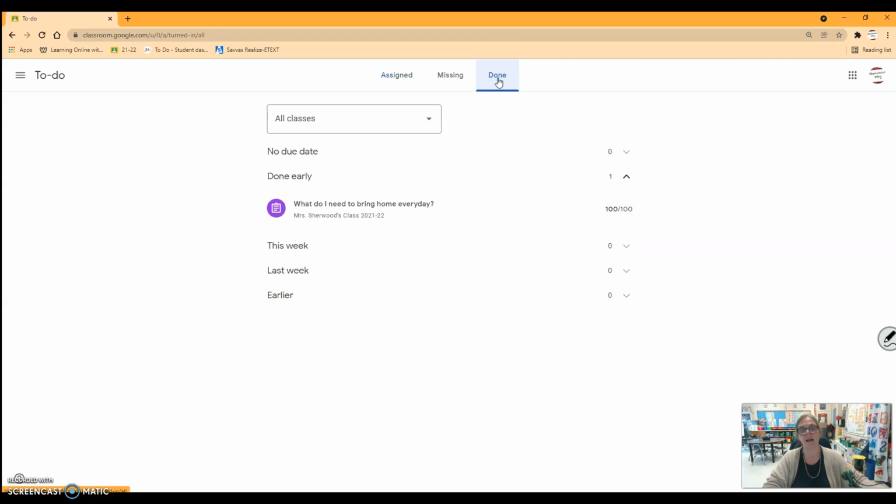When I click done, I see all the work that I've done. This was last night's homework. I got 100 out of 100 points. That means I did all of my work for that assignment. Now it's your turn to find out how many points you got on the assignment.